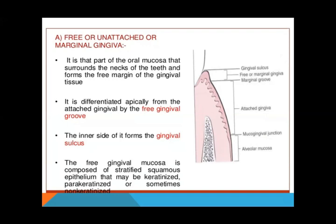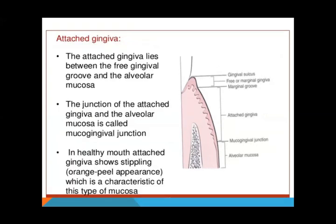Second is the attached gingiva. The attached gingiva lies between the free gingival groove and the alveolar mucosa. The junction of the attached gingiva and the alveolar mucosa is called the mucogingival junction. In a healthy mouth, attached gingiva shows stippling, an orange peel appearance, which is characteristic of this type of mucosa.